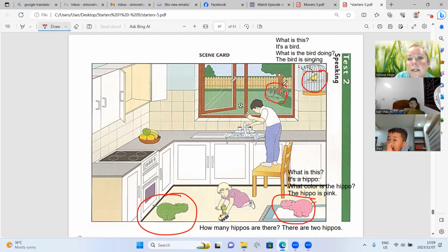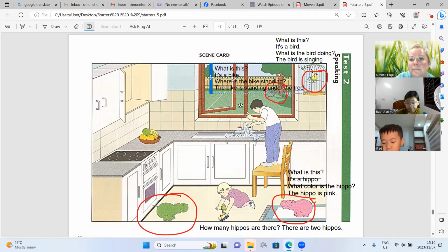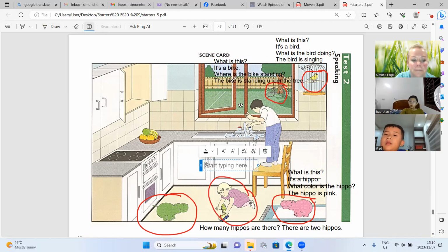Okay. What is this? Where is the bike standing? The bike is standing under the tree. Okay. Min Wang, what is the girl doing? The girl is playing with a toy train.